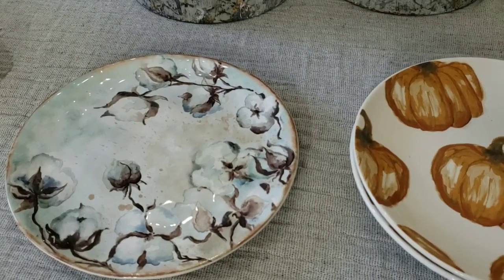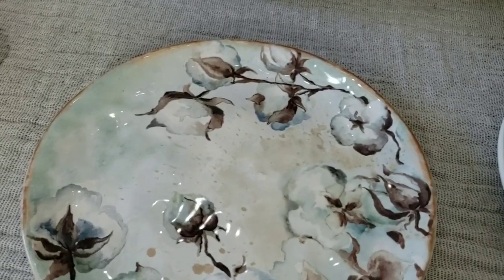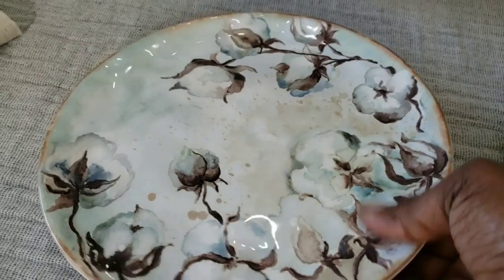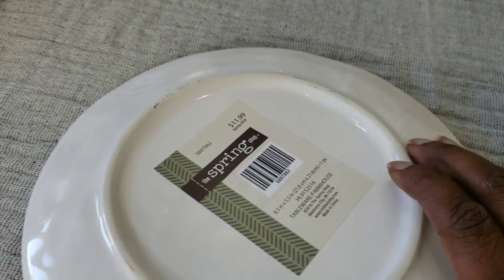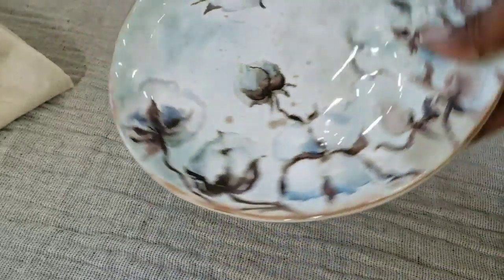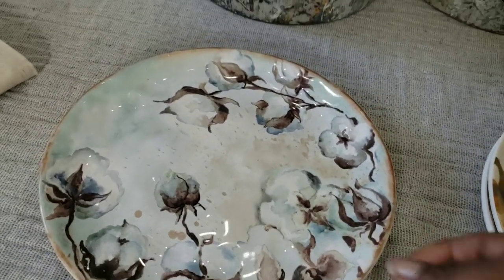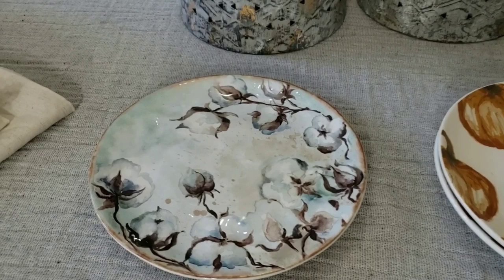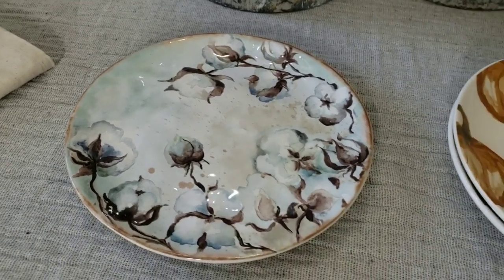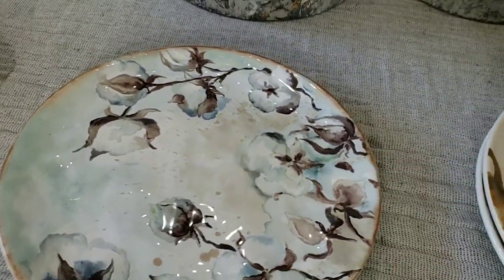Okay, so next I just have two plates. One plate is an end of summer sale that I got from Hobby Lobby, and I got four. They were on the spring 90% off sale. Originally they were $11.99, and so I got this one for $1.20, and so I thought that was a good price. I wasn't crazy about the cotton stems, but the color I thought really looked nice and would fit in very nicely in my kitchen.